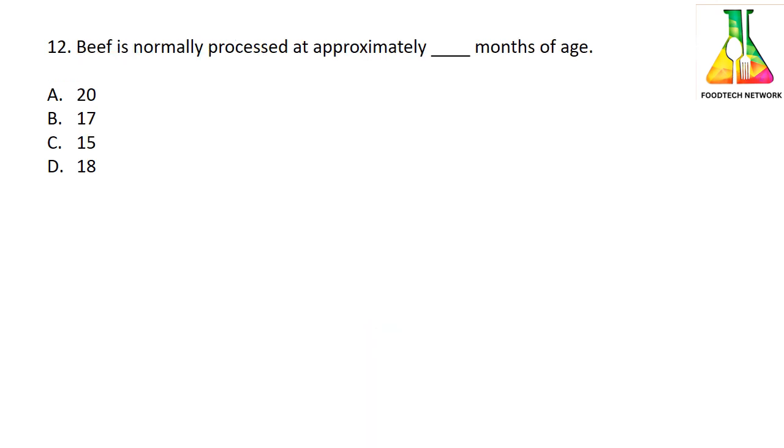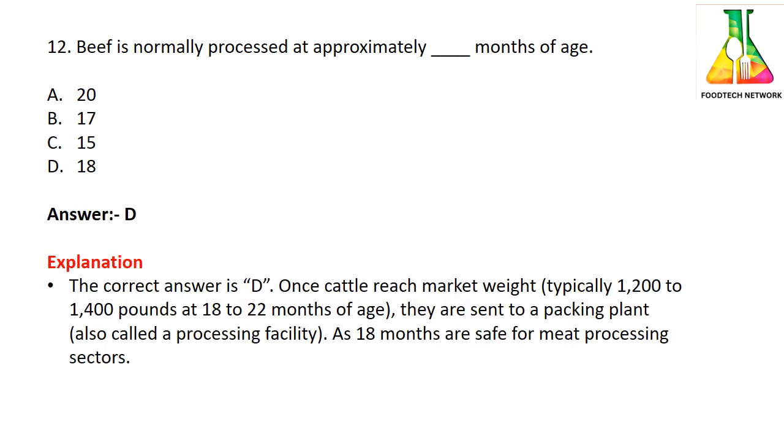Beef is normally processed at approximately dash months of age. Option A 20, option B 17, option C 15, and option D 18. So the correct answer is D, that is 18. Once cattle reach market weight, that is 400 pounds at 18 to 22 months of age, they are sent to a packing plant, also called a processing facility.